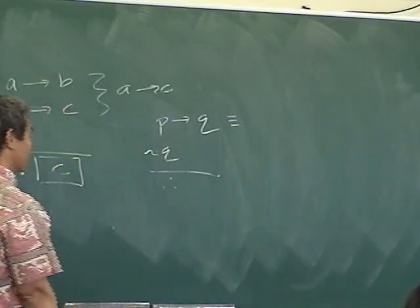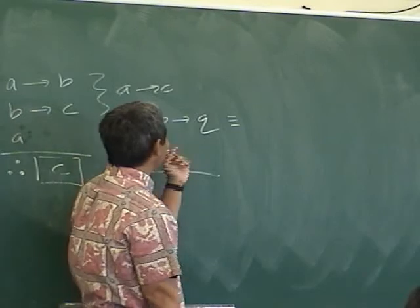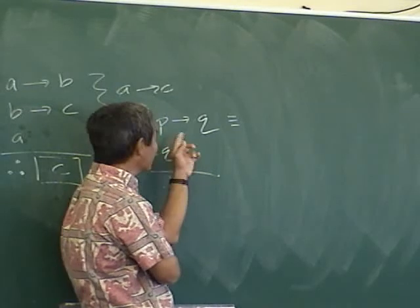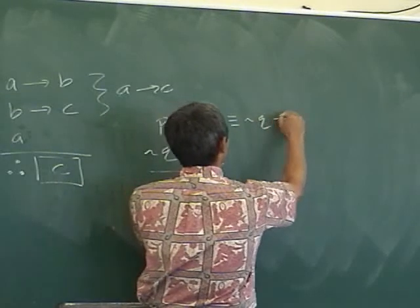Okay, I heard one answer. What did we learn from the last 2 days? Anytime you have a conditional statement, that's logically equivalent to its contrapositive. What's the contrapositive of P implies Q? Not Q implies not P.